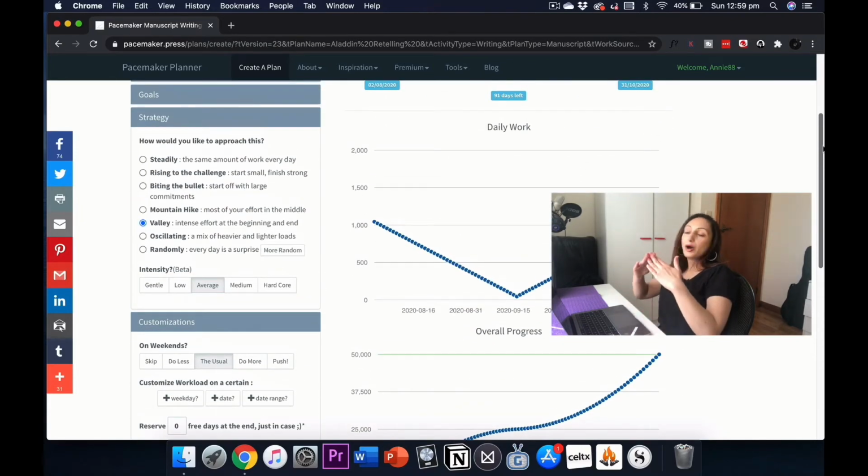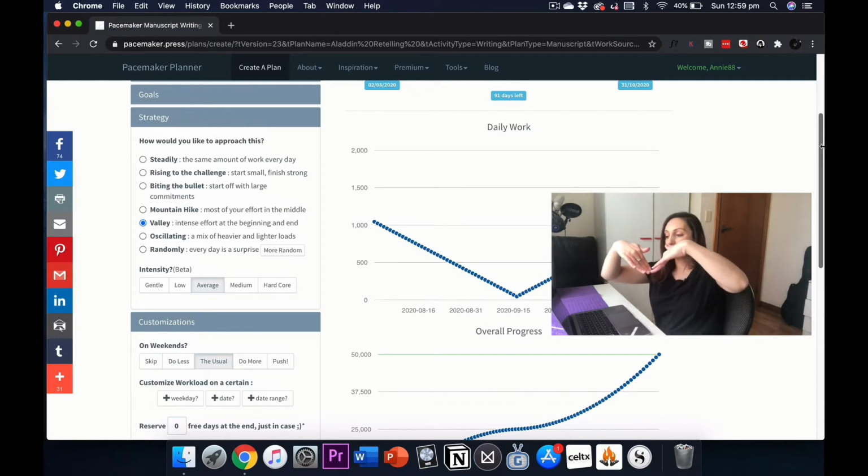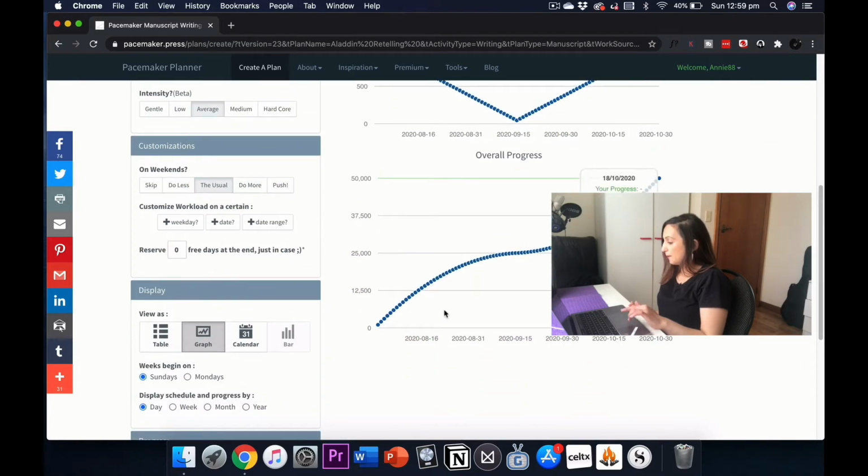And you see it's like the opposite of a mountain hike. The mountain hike, we had the peak going up. With the valley, it is the opposite. So the peak is down. With the mountain hike, your word count increases, hits the peak and decreases. With valley, it's the opposite. So your daily words decrease over time till it gets to the middle, and then once it reaches that point in the middle, it increases again. So that is valley. And then we have, I'll just change the view back again.